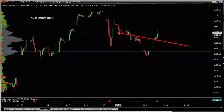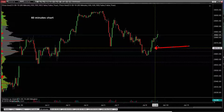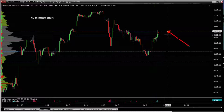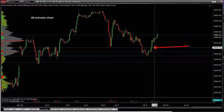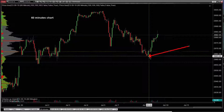What happens is they don't build positions. I've gone over this in a lot of the videos, but just covering it again. You can see where we kind of stopped. We got into this volume node up here. I'm not sure if there's much more to say on this 60-minute. You can see basically we traded down into this volume node and just never could push through.